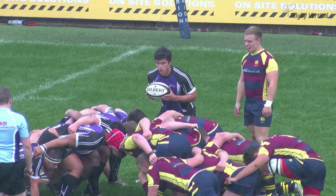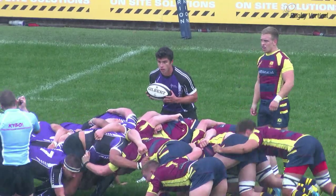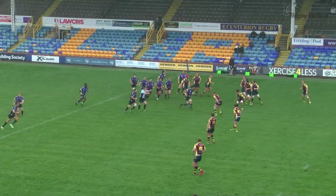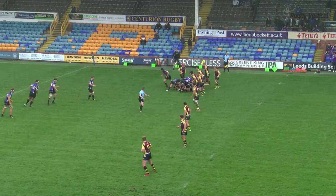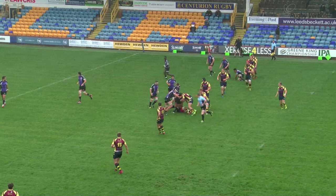So it'll be Clark with the put in once more. Free kick given. Raymond. So Raymond comes very heavy now here. Leeds, but it's going to be a passing shower.